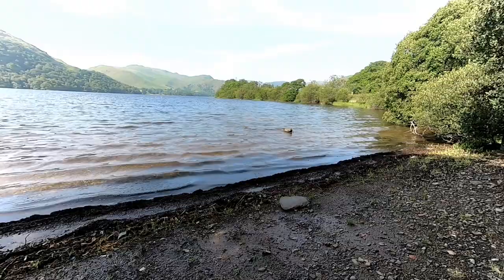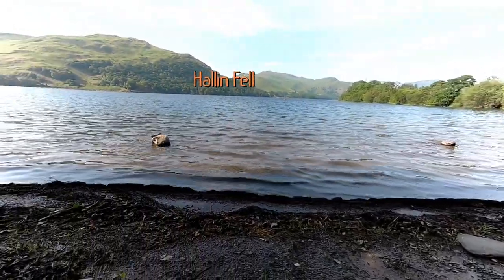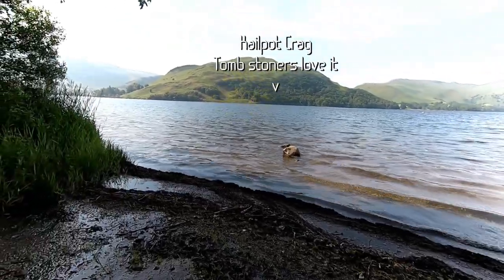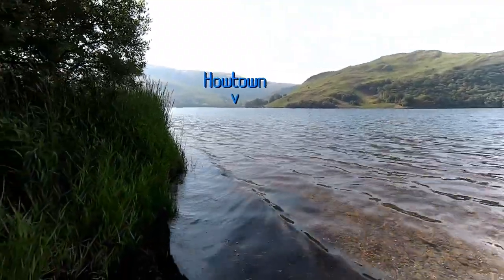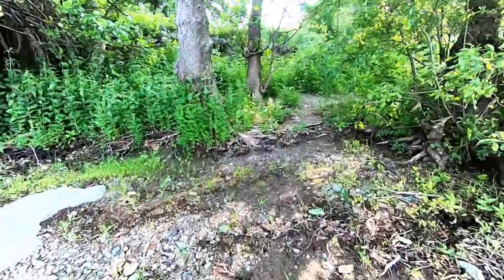The large mountain you see opposite is called Hallin Fell, and to the right where that craggy point is, that's called Kailpot Crag, which is outlined with the yellow attractors, a must do for the tombstoners. To the left you're actually looking into Howtown Pier, so yes, ferries will be cruising around this area, usually in the central channel.